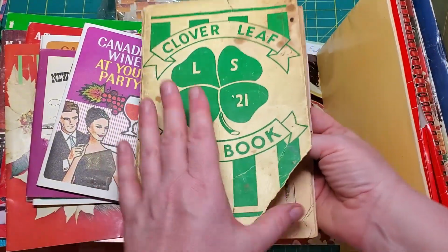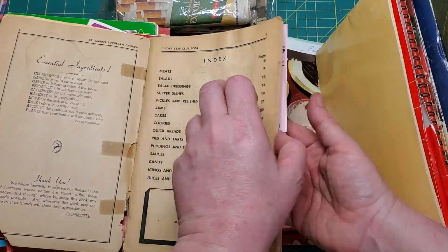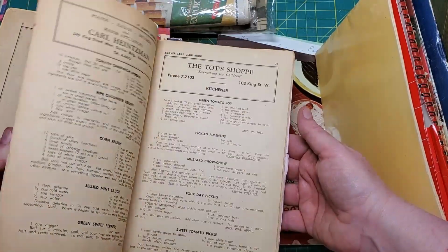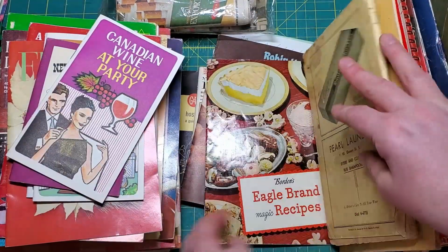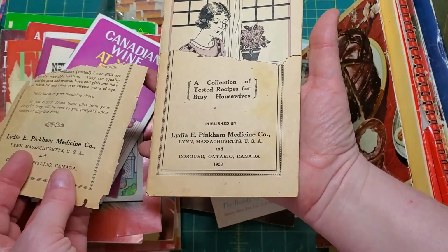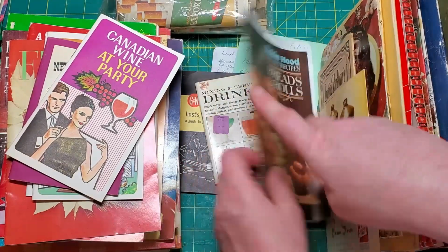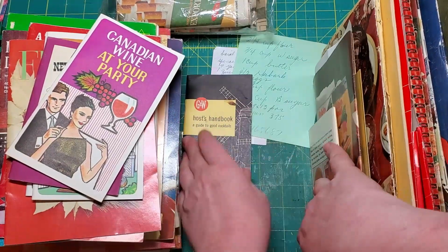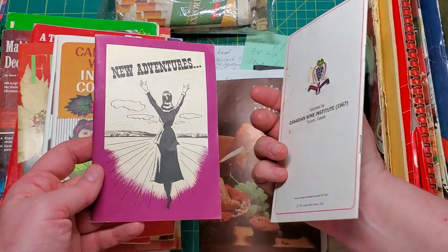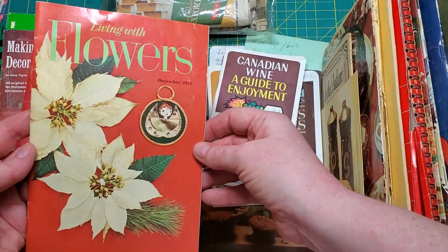Potatoes. 1946. So there's little advertisements in there. Eagle brand. This one looks 1928. This one's about the uses of salt. There's these little ones in here. Cocktails. There's a whole bunch of wine ones. Like this one, I thought, is this a religious tract? What is this? No, Canadian Wine Institute. This is from 1954.